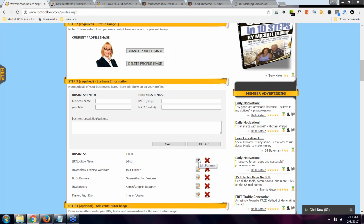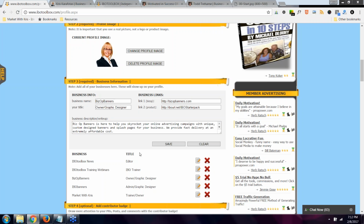Step 3 is business information. You want to add your businesses here. They show up on your profile. You want to put in your business name, your title, your business links. If you have a business opportunity website or page or a product page, you want to put those different links in there. Put something in each one of those boxes, even if it's the same thing.